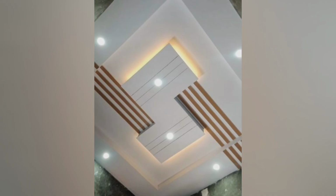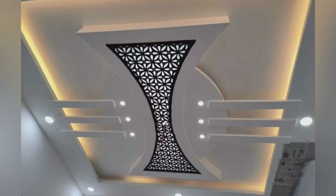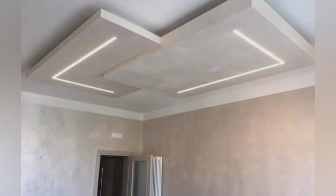And one of the most important points to consider is the budget. So account for materials, labor, lighting and finishing costs. Compare gypsum with alternatives like POP or PVC. But nowadays gypsum false ceiling has become the more popular choice, and it is budget friendly also. And a gypsum false ceiling will give your room a premium look.